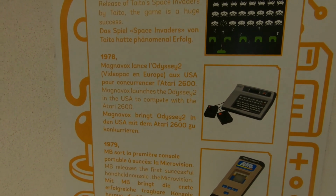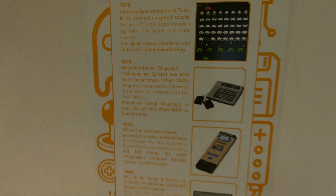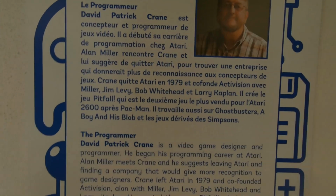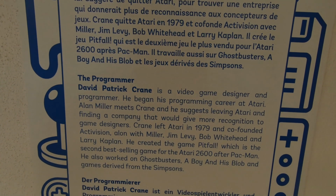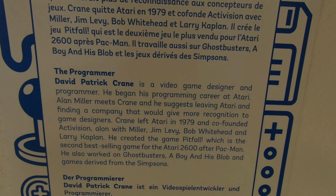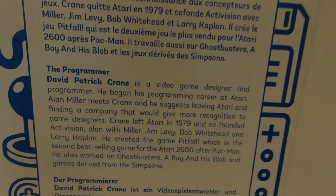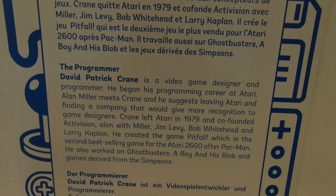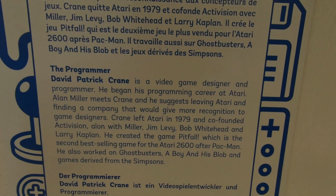Space Invaders on many different platforms. David Crane worked for Activision, as I recall. Actually, yes, he co-founded Activision. Indeed. He created the game Pitfall, one of the best video games ever created.